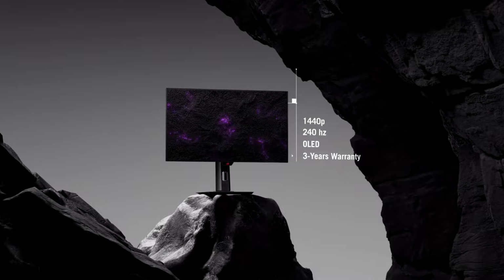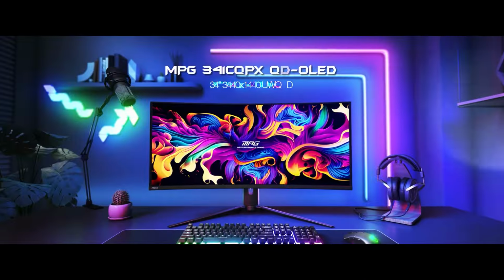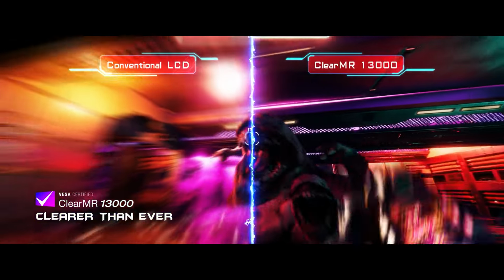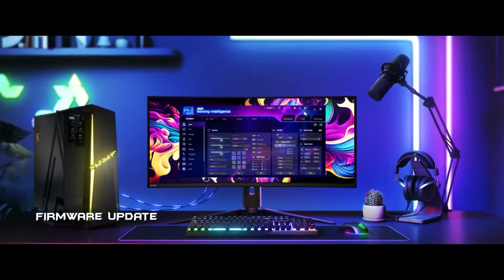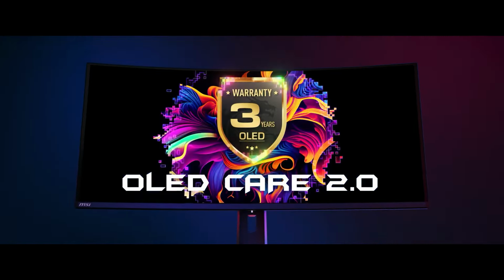OLED has been around for a while now, with more models being released every year from the likes of Asus, LG, and Samsung, all of which have started offering a 3-year warranty against burn-in, which is one of the biggest risks attached to this technology. With that being said, it's time to jump into the breakdown of why I think you should make this upgrade.